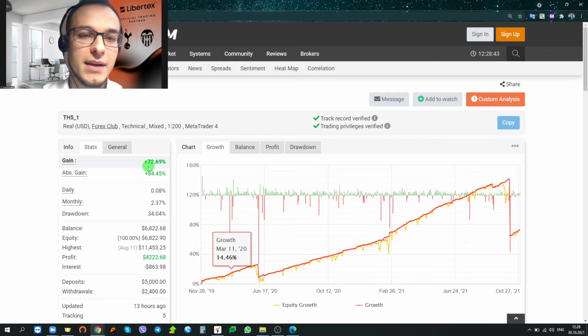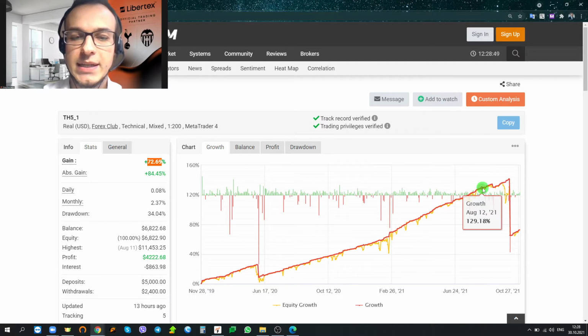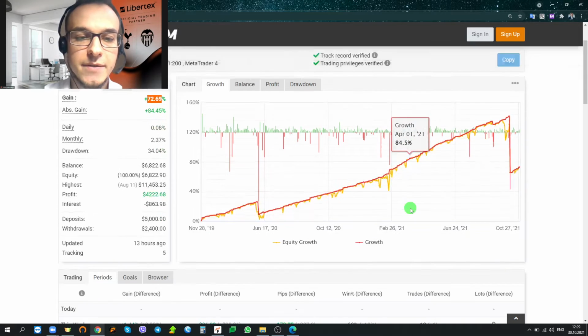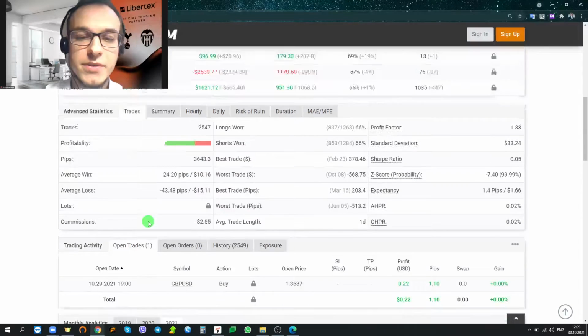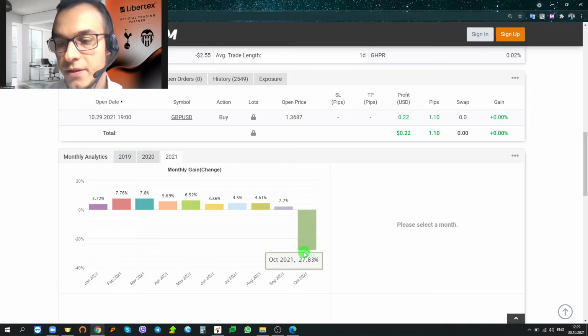So our total profit is plus 72%. You can also see the chart of our performance starting from November 2019. As you can see, we started recovery of our deposit after getting a stop loss, and for the last week we earned 1.44%.